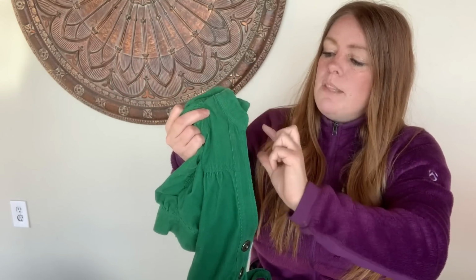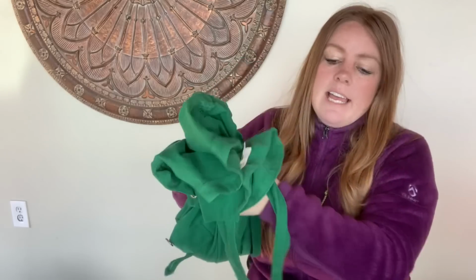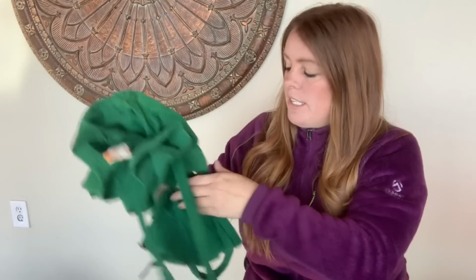So this was a size 6. It sold. I did send out an offer on this. Actually, no, I did not send out an offer. Someone sent me an offer for $30, and so there was no shipping discount on this, and it sold very quickly, and I really liked it, so I would pick that up again.